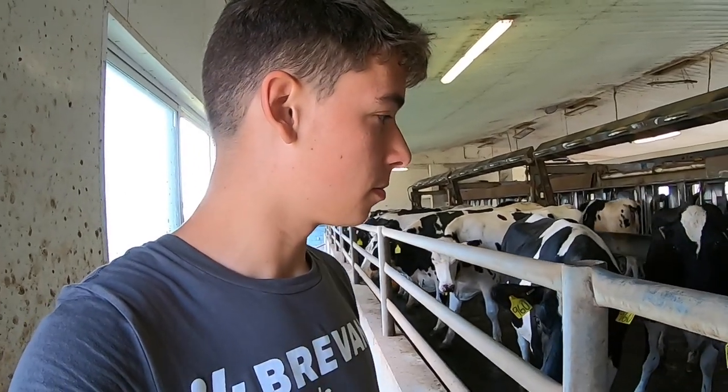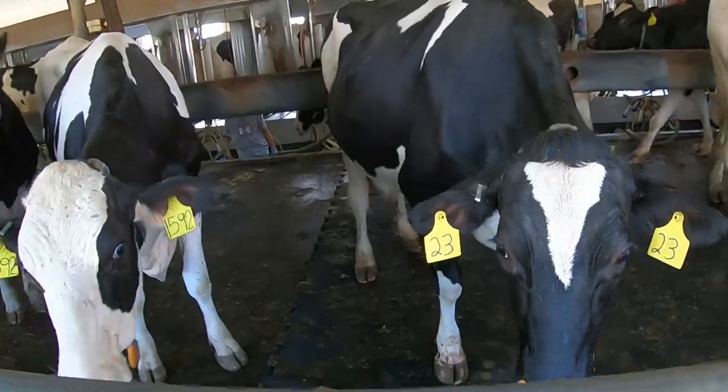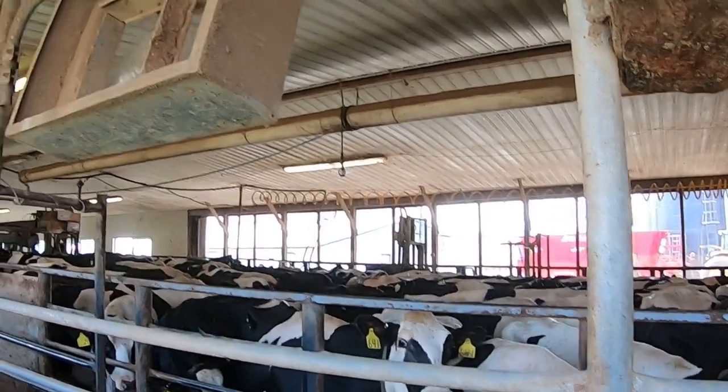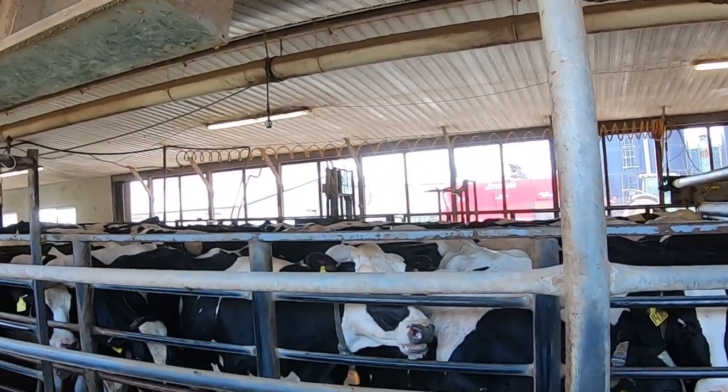And these girls are following me. Here's the gate. And then the cows are waiting in here. There's a sprinkler up there keeping them cool. There's fans. Got a relaxing life.